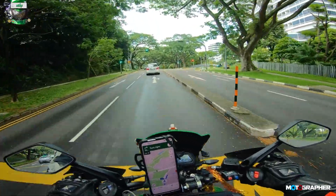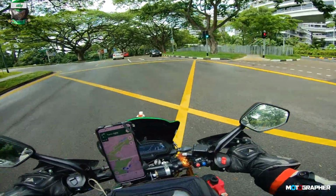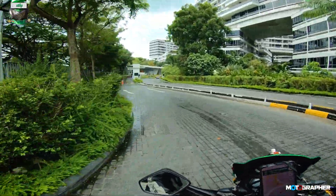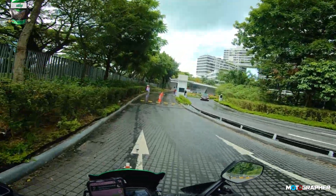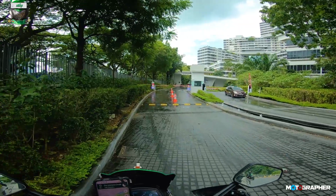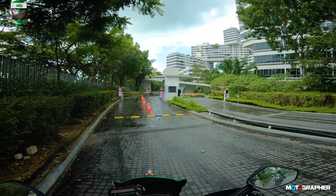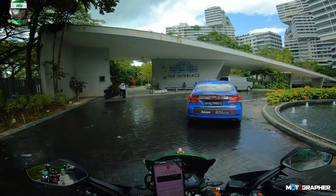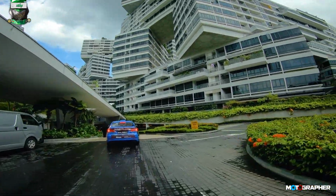So actually we have traversed an entire country today. If the country is so small, I don't think it should be a problem, but okay, so this is an apartment called Interlace. As you can see, the design is quite, so this is quite an interesting complex.